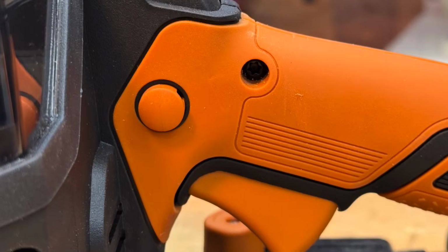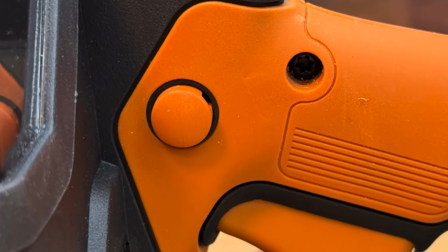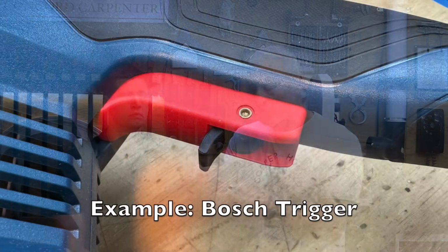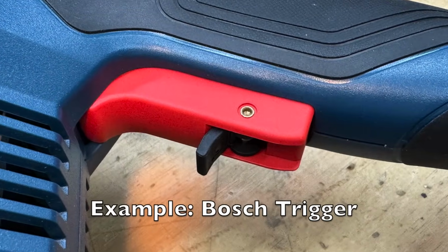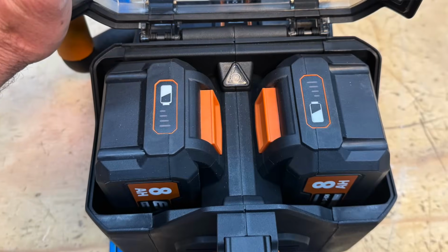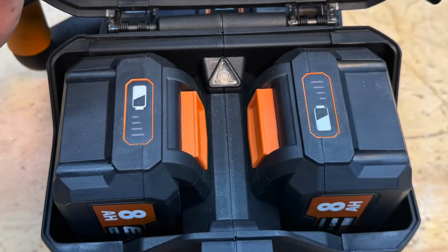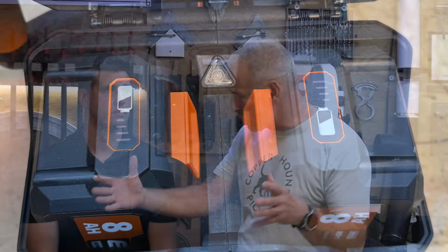Right. Yeah. Jeff, if I had to offer Evolution some feedback for room for improvement, so to speak, I would absolutely suggest that they eliminate that left side safety switch and use an ambidextrous trigger spring switch on the trigger. Way easier for lefties. Left-handed users will thank you. Additionally, I'd love to see this tool as a single battery tool. I mean, I hate the dual batteries. Having to carry multiple batteries, a larger dual charger, it's a pain in the neck. Absolutely.